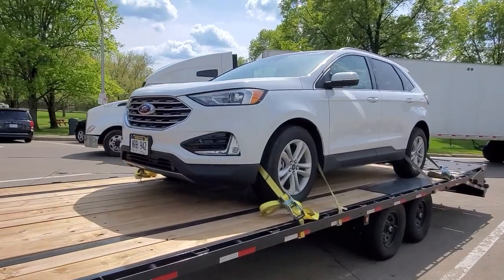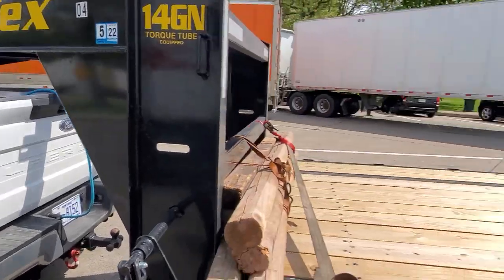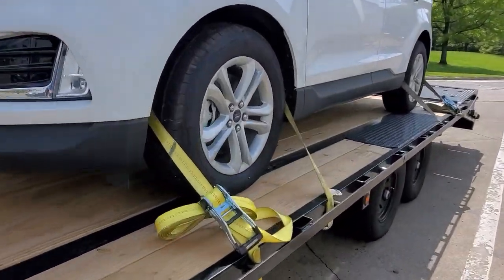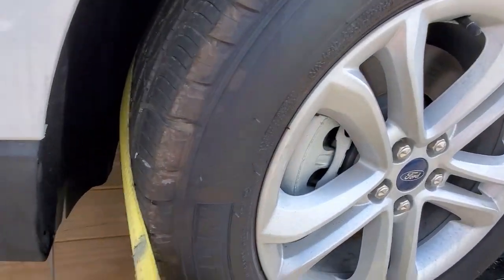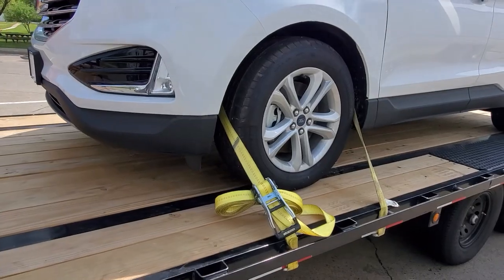It's a brand new Ford Edge. So yeah. I'll show you this. I keep having trouble with these straps slipping down. It's good and tight right now, but I keep looking in the rearview mirror and they're coming off.